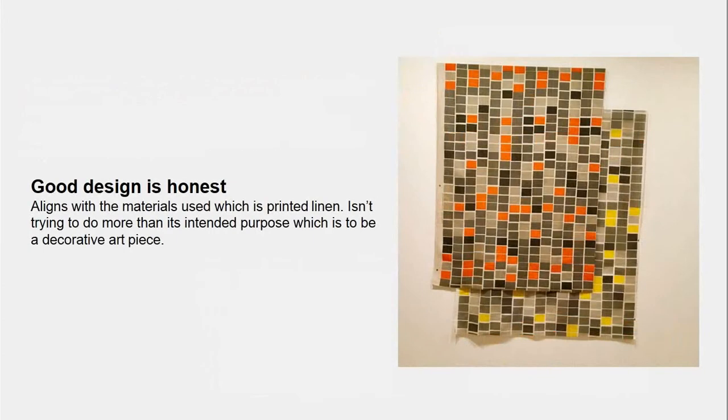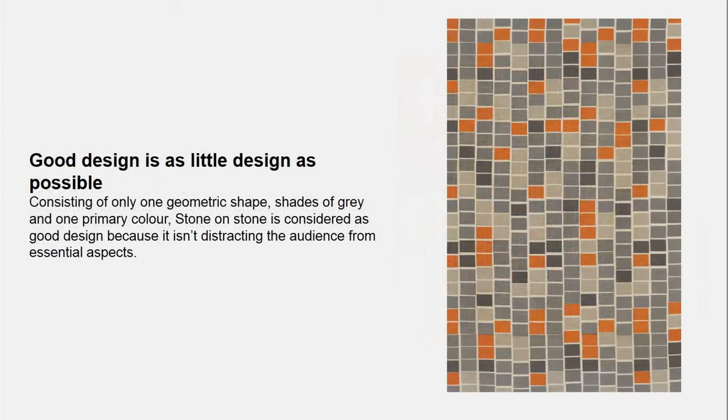Good design is also honest. Stone on Stone aligns with the materials used, which is printed linen. It isn't trying to do more than its intended purpose, which is to be a decorative art piece. Another principle is that good design has as little design as possible. Consisting of only one geometric shape, shades of grey, and one primary colour, Stone on Stone is considered good design because it isn't distracting the audience from the essential aspects.